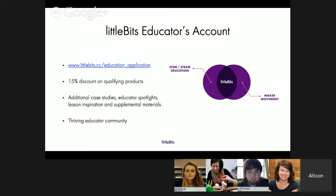Also on our education page, which is littlebits.cc/education, we have additional case studies and educator spotlights, where we go out and interview educators that are using littleBits in their classroom settings or their makerspaces, and really get into the real world and see how people are actually using them. Lesson inspiration and supplemental materials, the challenge cards, and all of our PDFs of our instructional booklets are up there, and there's a thriving educator community both on our forums and on our lessons, encouraging each other and bouncing ideas off of each other. So I definitely encourage you to take a look around there if you're interested.